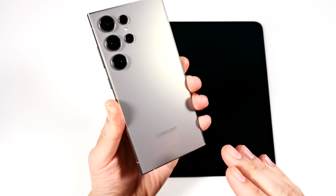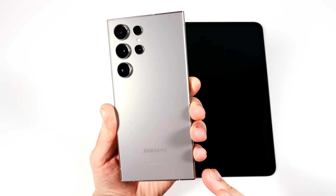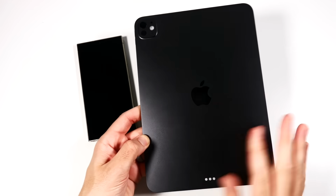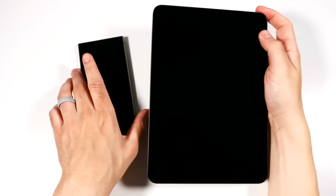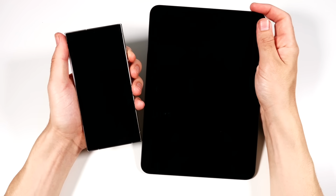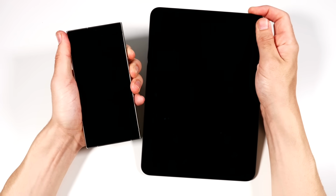The S24 Ultra is Samsung's most powerful and best smartphone on the market today, and the iPad Pro 11 M4 is the most powerful Apple device ever created in terms of their touch-based iPadOS. Let's go ahead and begin with a boot up on both devices here, in 3, 2, go, and see which one can get there first.